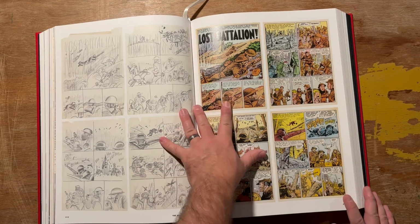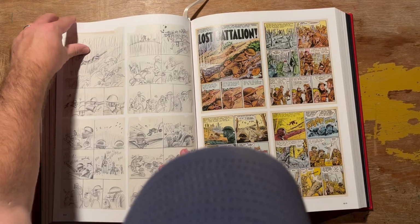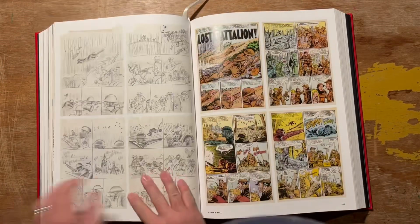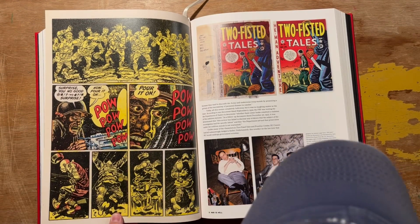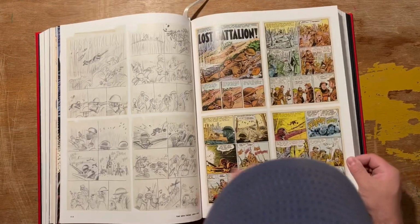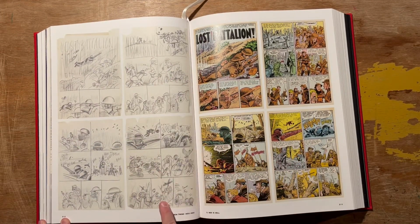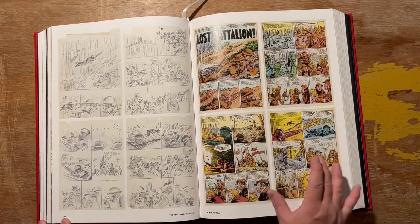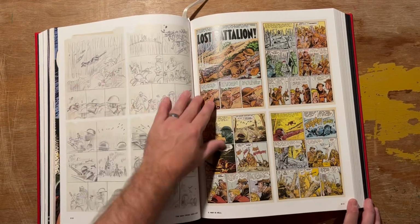This is amazing, though. This is Harvey Kurtzman's layouts. Let me see here. Okay, so this is Jack Davis art. Okay, so this is Harvey Kurtzman's layouts, and then you get the exact comparison with Jack Davis's final art. This is incredible. I've never seen it presented this way before, like side by side.